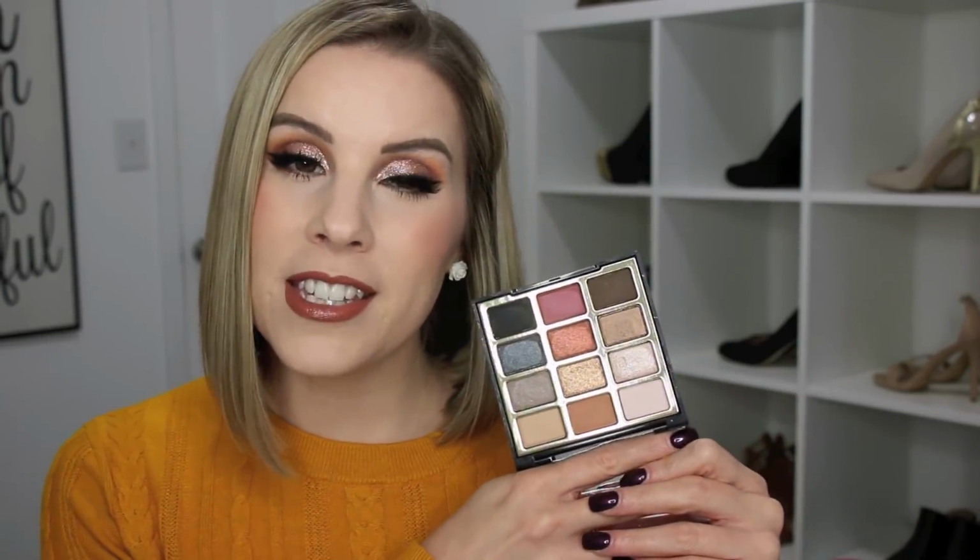The other one in Bold Obsessions, I do like this, but I don't tend to reach for this one nearly as much as the other two. So I don't know if I would consider this a must-have or not. If you do love these types of shades, I would consider it a must-have. But for me, I tend to use those other ones more. So I probably need to just put this out so I reach for it a little more. But the quality of the eyeshadows I feel like is the same as in those other two palettes.